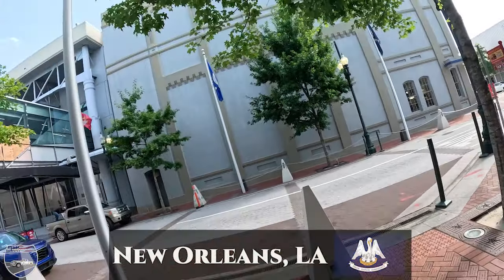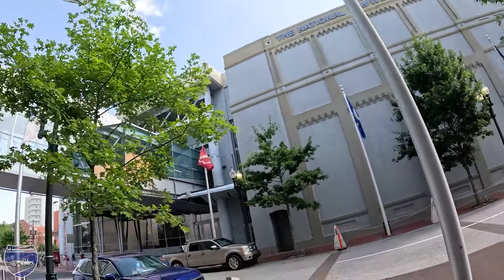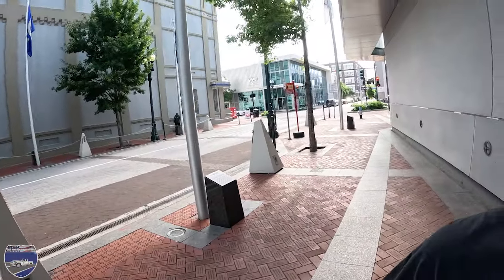Welcome to downtown New Orleans, Louisiana. We are here at the National World War II Museum. And if you follow the channel, you know I've been here before, but we're going to take a look this year and see if there's any new exhibits. And of course, even if there isn't, this is one of the best museums out there as far as I'm concerned. So we're going to go have a look.